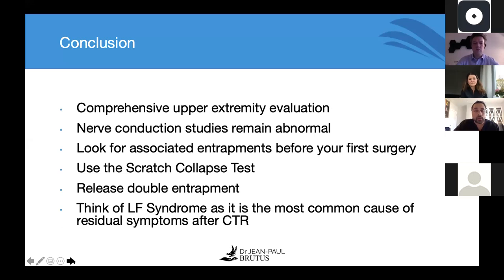So in conclusion, when you're dealing with failed carpal tunnel surgery or recurring symptoms, you should perform a comprehensive upper extremity evaluation. You should remember that nerve conduction studies do remain abnormal, so they're useful if you have pre-op ones to compare, but the chances are they're going to remain abnormal. You should look for associated entrapments before you do your first surgery, so you get it right from the start.